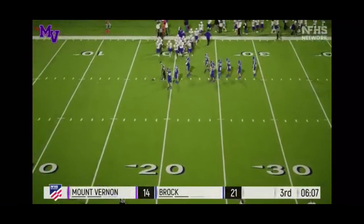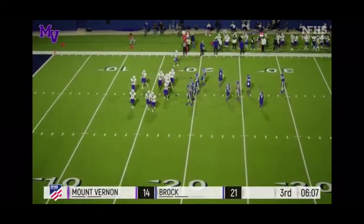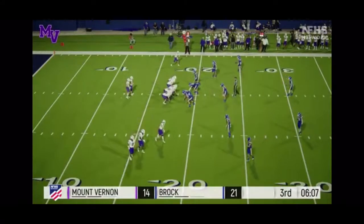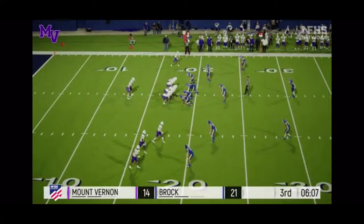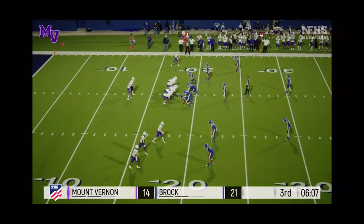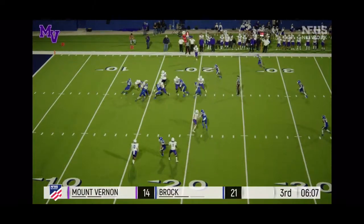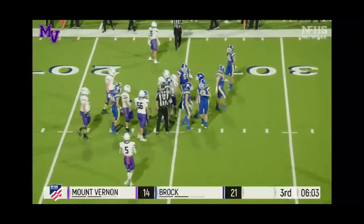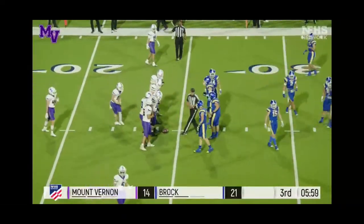So now's a better time than ever to get back on the board here. So here we go, ball. It's not going to get snapped here. A little change of game plan. Snap this time. Bennett taking it up the middle, spinning away from the heat, and gets it up way farther than he would have if he took him head on. Second down.